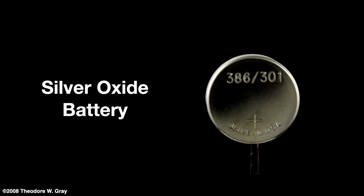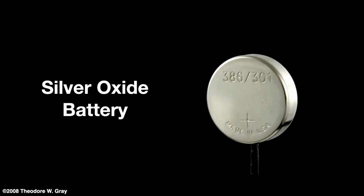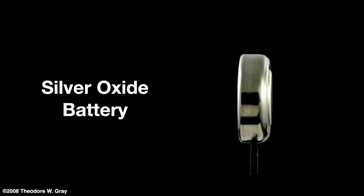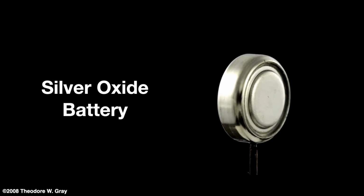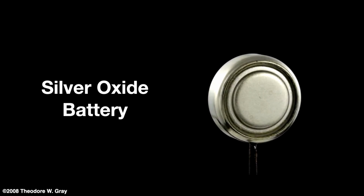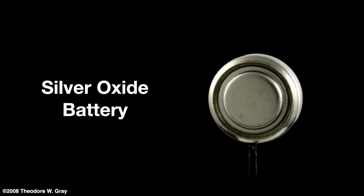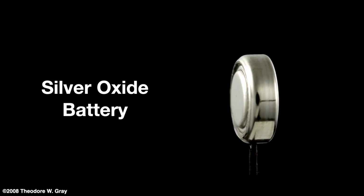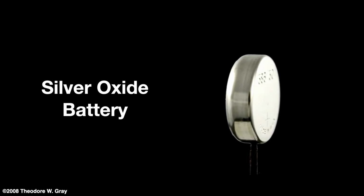A silver oxide battery uses the chemical silver oxide as the positive electrode and zinc as the negative electrode. This battery has a very high energy to weight ratio, but because it's using silver oxide, it's a bit more expensive than other battery formulations like lithium batteries.